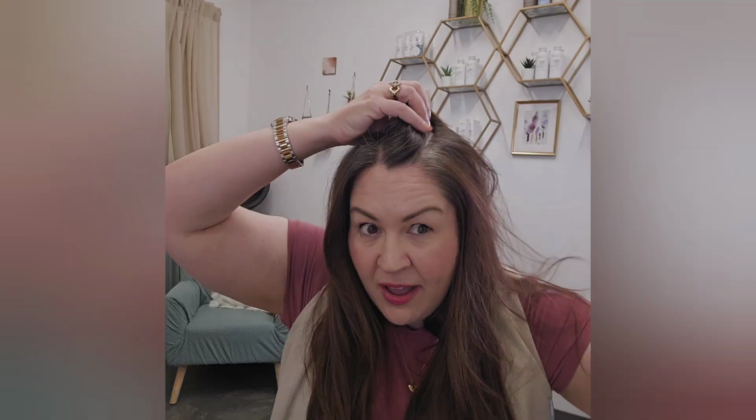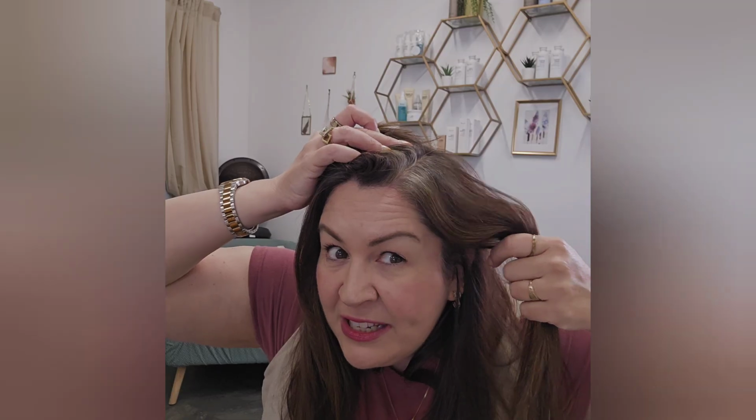Now, when you do this technique and this formulation, the gray is still there. It's not covered opaquely. Just imagine pantyhose versus a tight. So my grays are still here. I don't know if you can see, especially right here where I have a real town going on. But they don't look as obvious as they were before. Before I did the color on the roots, they were much more obvious. They were very white and you could see them. But then I had it more blended, so it looked like I had highlights.